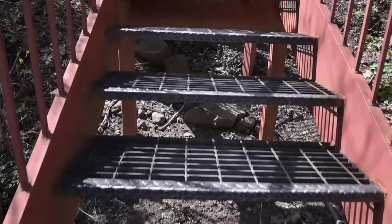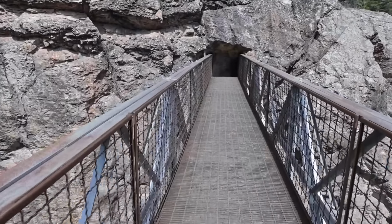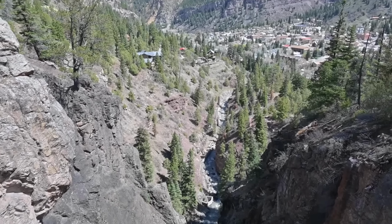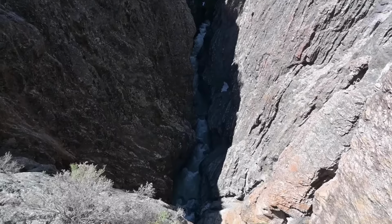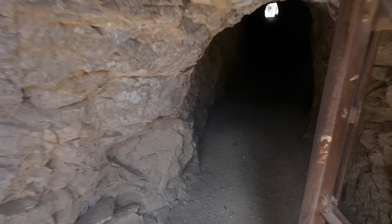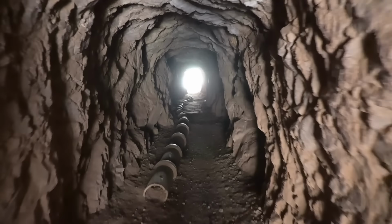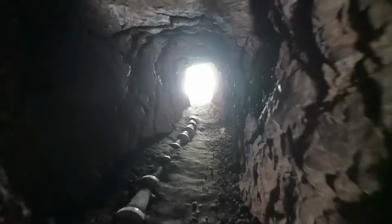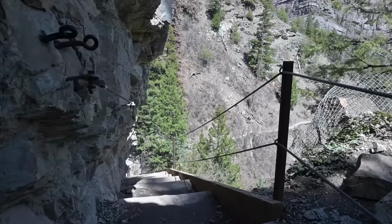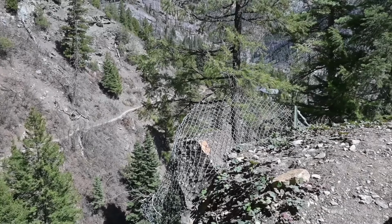I got a feeling there's going to be a lot of stairs here today. There's more stairs.